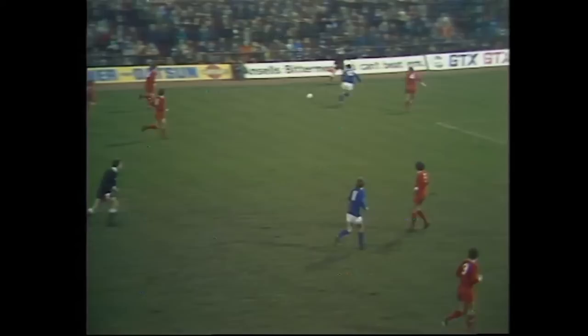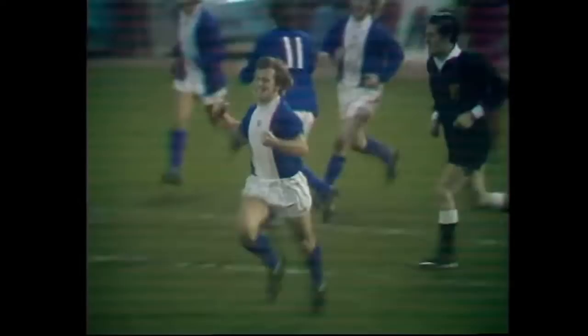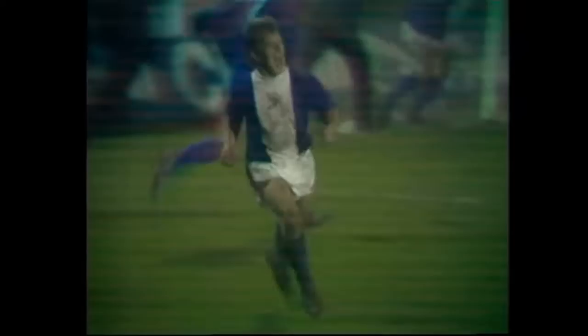Taylor. Campbell, Taylor, and seven Liverpool players look at the goal scorer, Gordon Taylor. Campbell to Taylor, and he's got round McDermott. Into the last seconds, and Bob Hedden scores and makes it for sure.